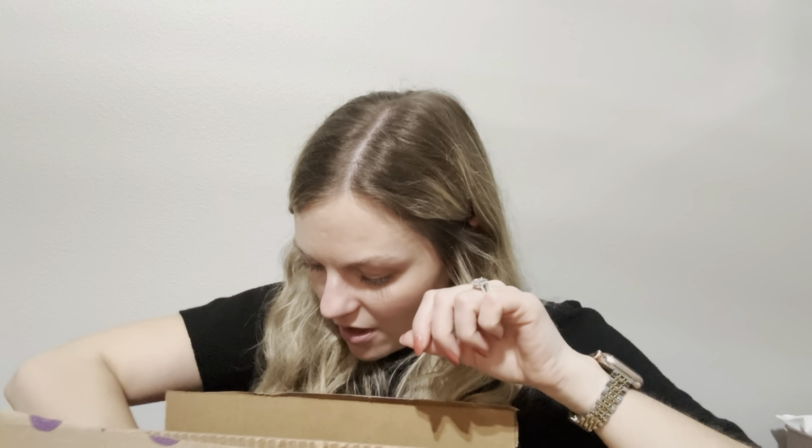Such a yummy combination. As soon as I smelled this when it came to me in last month's Whiff box, I was like, club. It's going in the club. You already know it.